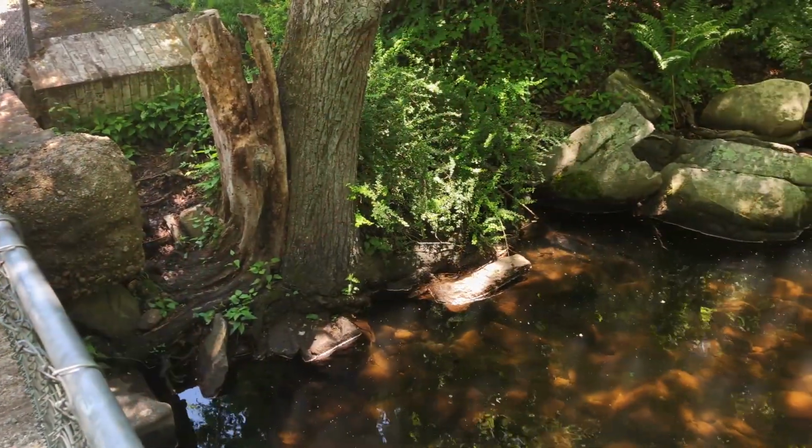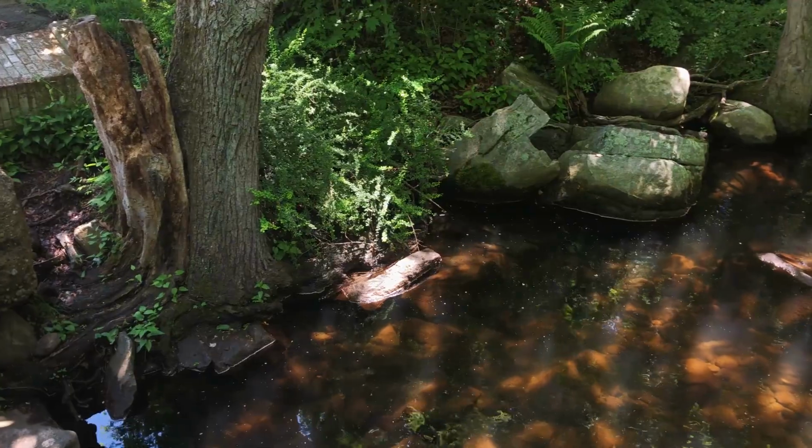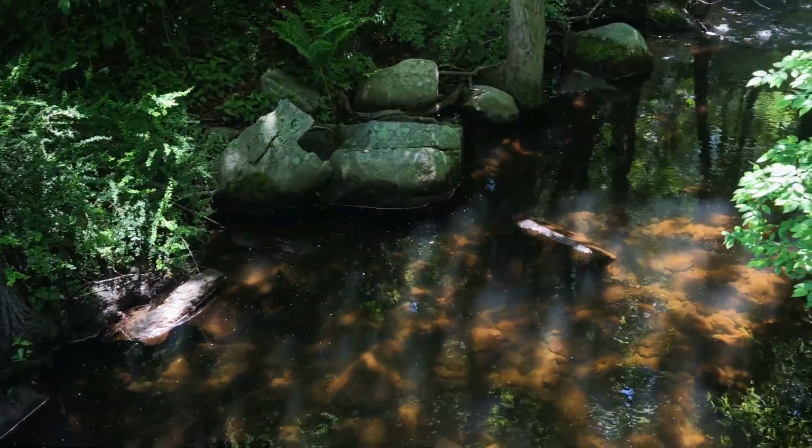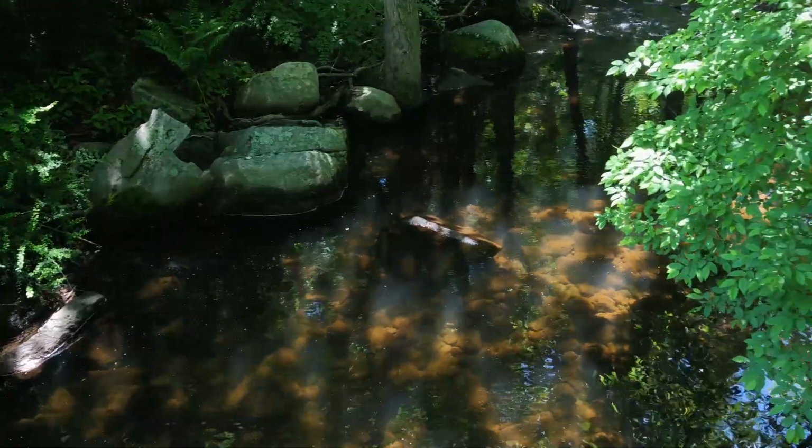Well, girls, what I want you to do now is go finish up your lunch so that we can move down to another spot in the river, okay? Because we're going to walk around like we did yesterday. I'm putting my camera here.